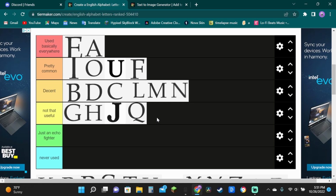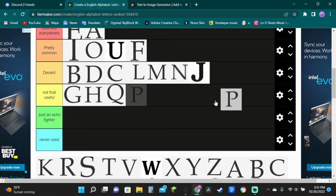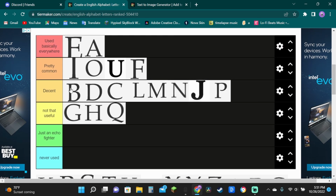And now that I'm thinking about it, why is J not that useful? I can't think of any words at the moment that have J, but I can think of a few names like Jack, John. Some others probably. I'll put it at the bottom, at decent. P. I say P's decent. Oh, I feel like a lot of letters just fall under decent.